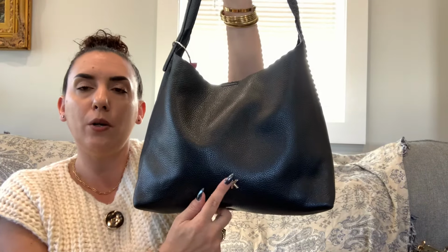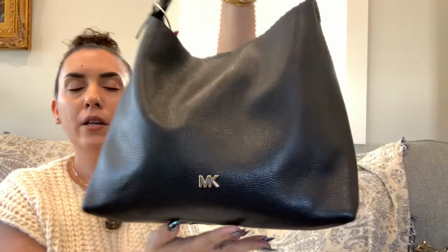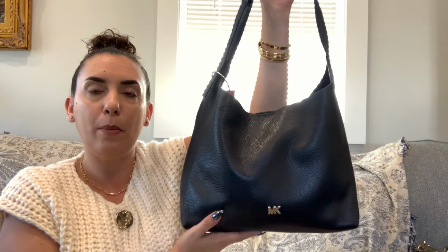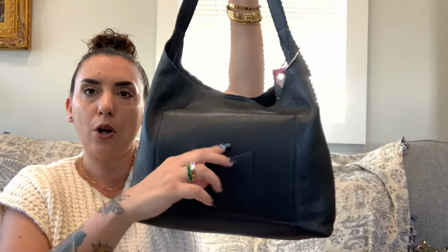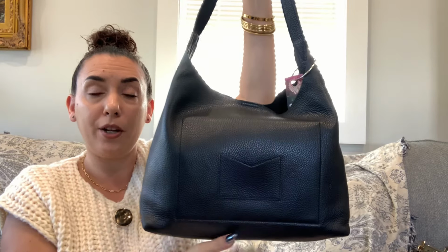Next up we have Michael Kors. We have a black leather shoulder bag. This is their new logo, their newest logo in gold tone. It is a black pebbled leather shoulder bag. Will stay shoulder. Little card slot on the back. I wouldn't put my card in there, but maybe a mint. Excellent condition on the handle and corners.